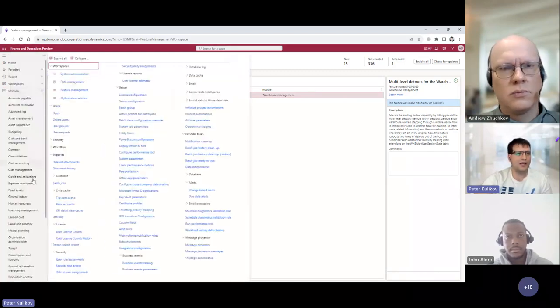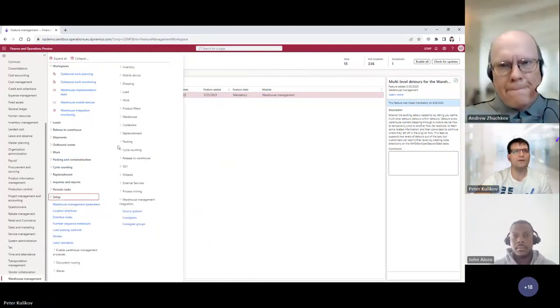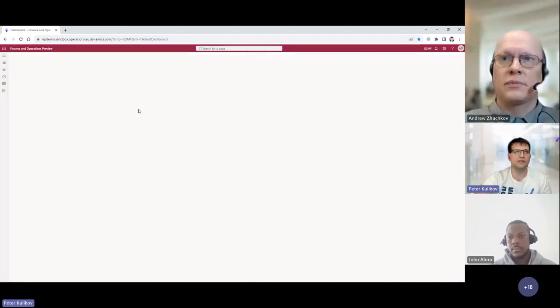Let's move on and go to the Warehouse management module, Setup, then Mobile device menu items.